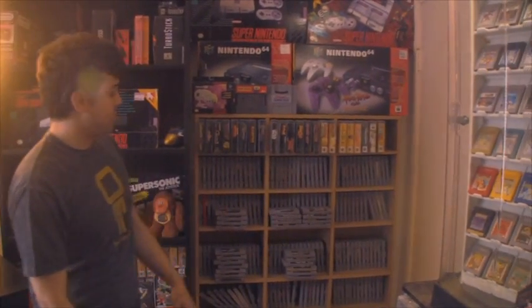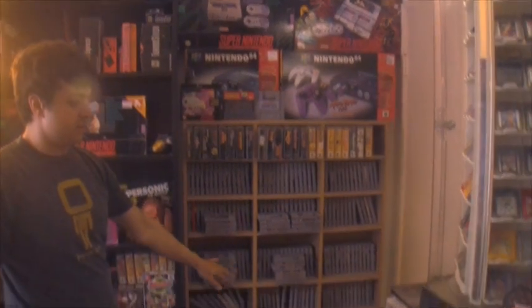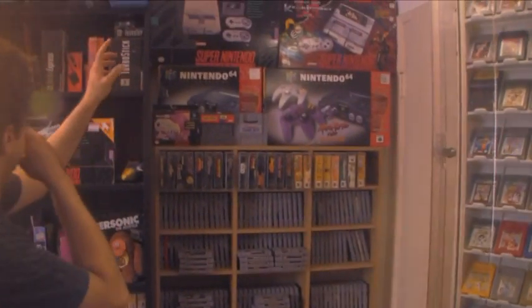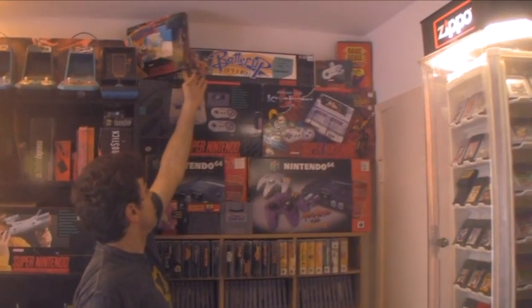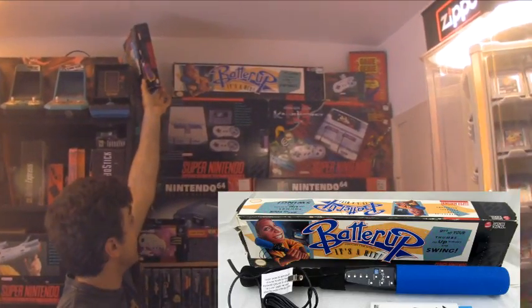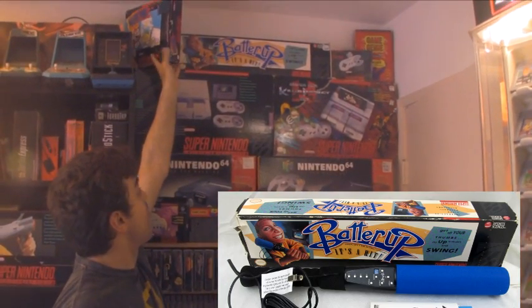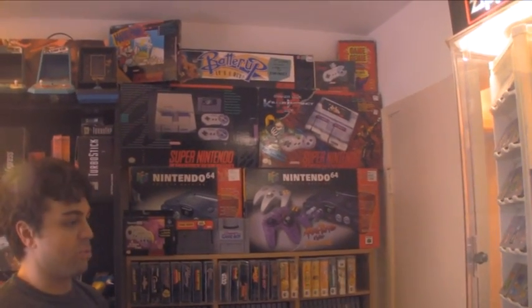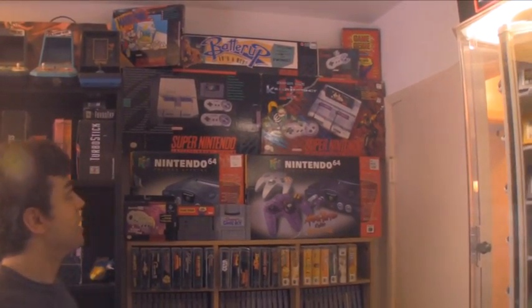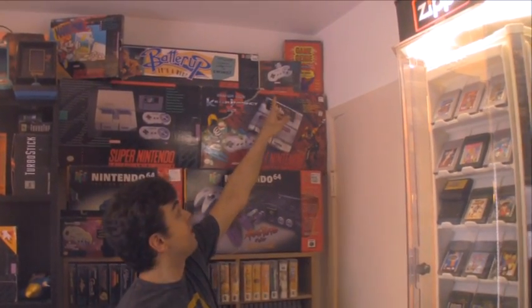Okay, here's my Super Nintendo and N64 section. So, we'll start from the top. We have a Mario Paint, complete in the box. We then have a Super Batter Up with a really happy kid. So Super Batter Up, you kind of swung it somehow, and then it worked with baseball games, and it would activate your swing button if you're playing like Ken Griffey Jr. baseball. We next have a sealed Super Nintendo controller up there.